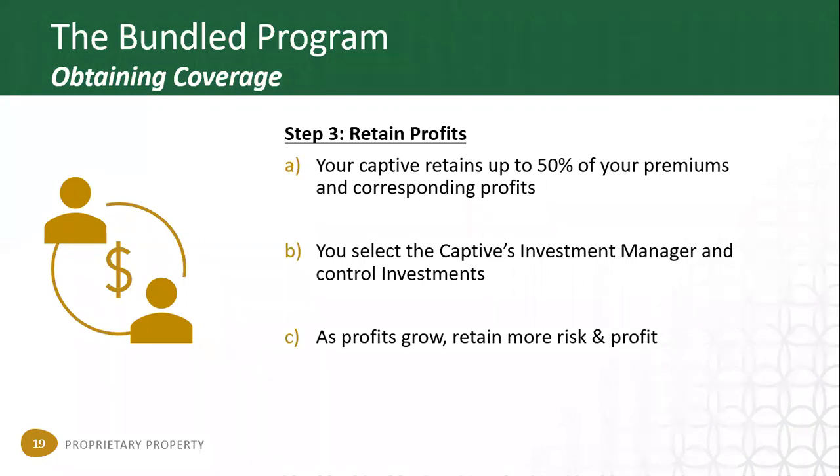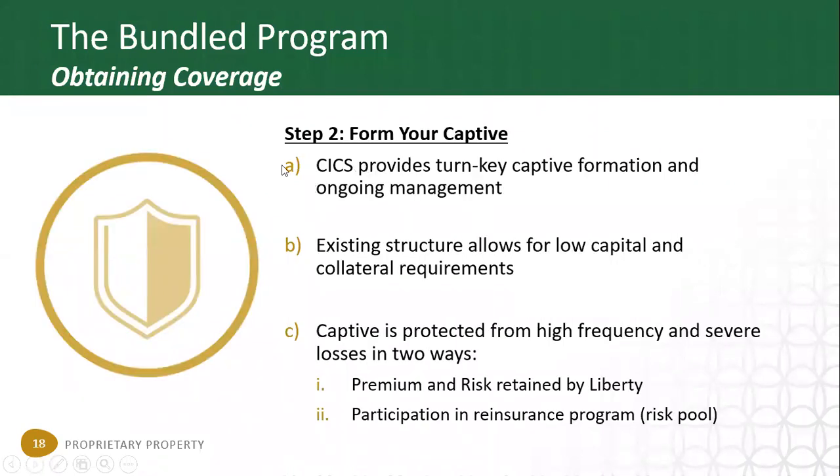Yeah, Randy, thanks. If you flip back to the prior slide, it kind of touches on that briefly. And to answer the question, Tom, it's a great question. The captives that are assuming risk from Liberty through the bundled program likely are going to need to have risk distribution. And that risk distribution is kind of one of the key components to all insurance companies. And most captives that we manage are getting that risk distribution through participation in what's called a risk pool, which is essentially a mechanism where each captive is reinsuring another captive or the other captives in the program.